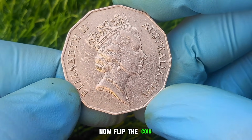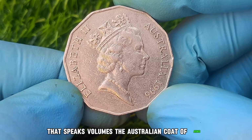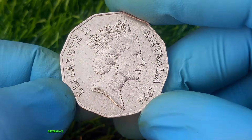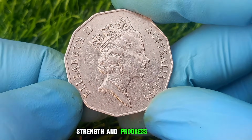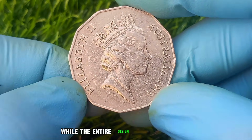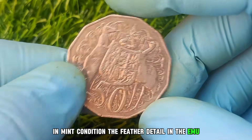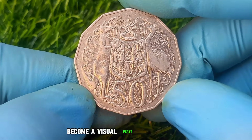Now flip the coin, and you'll be greeted by a national emblem that speaks volumes. The Australian coat of arms, designed by the legendary Stuart Devlin. The central shield, flanked by the powerful kangaroo and steadfast emu, Australia's most iconic native animals, symbolizes unity, strength, and progress. Above it, the seven-pointed Commonwealth star commands attention, while the entire design rests atop a lush floral garland representing the Federation States. In mint condition, the feather detail in the emu, the textured fur of the kangaroo, and the clarity in the shield's symbols become a visual feast for collectors.